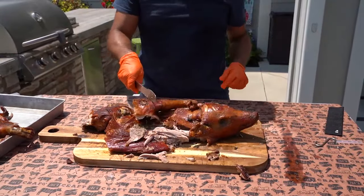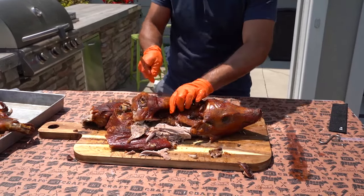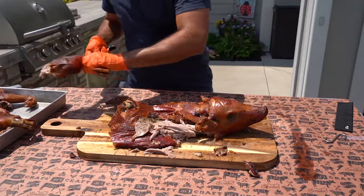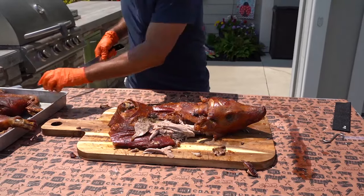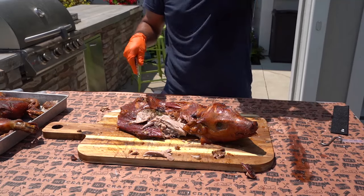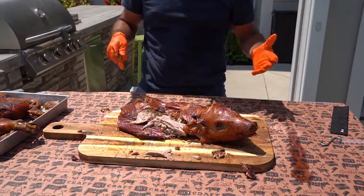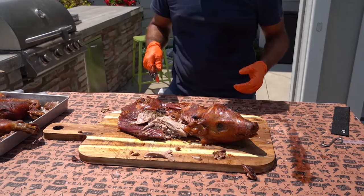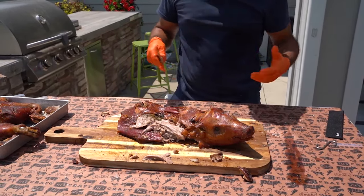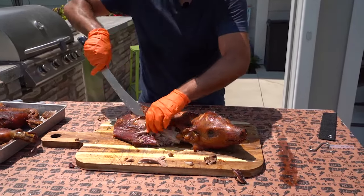In Puerto Rico, we eat everything. We eat the shoulder, we eat the shank, we eat the feet, everything. We don't throw anything away. And if we get leftovers with this, we'll do some pulled pork sandwiches, pan con lechon. I mean, you can eat this with anything you want. You can do rice and beans, whatever your favorite side dish is. It can't go wrong. Pork pairs well with just about everything.